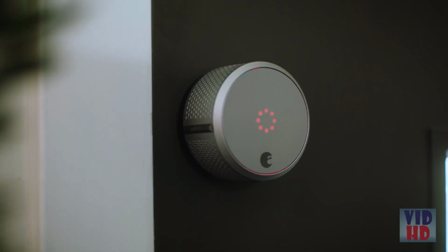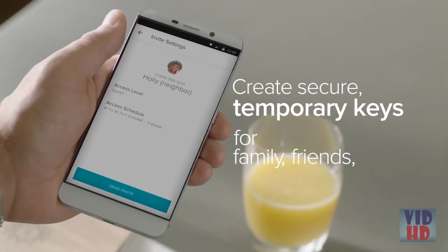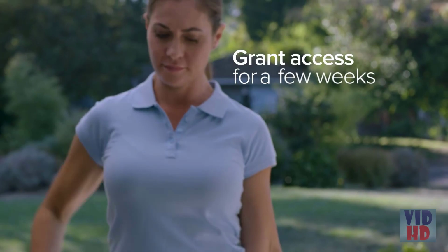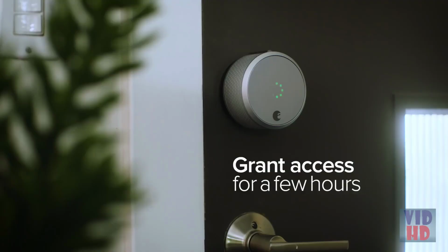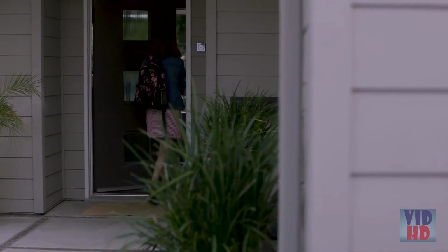your own personal doorman. On your August app, you can create secure, temporary keys for family, friends, even service people. Grant access for a few weeks or a few hours. You decide. You never have to worry about copies of keys getting into the wrong hands again.